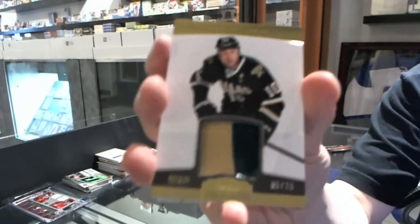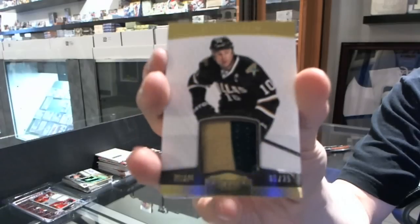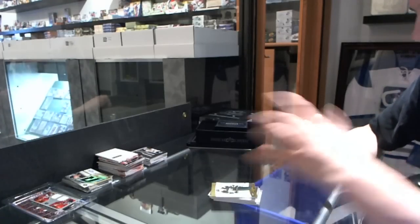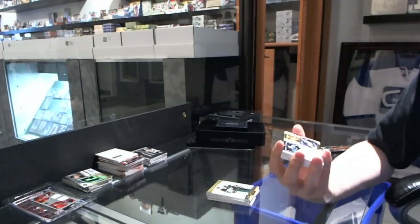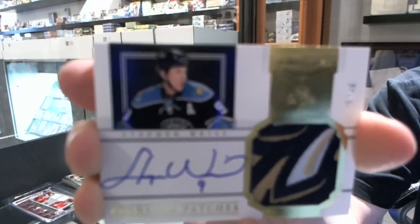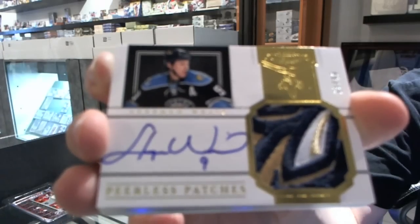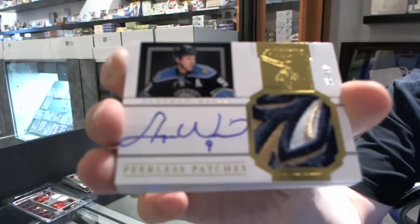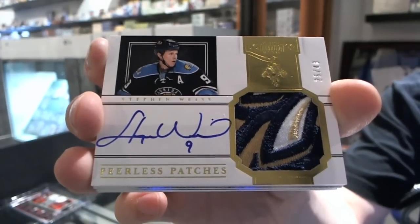Carl Klingberg. We've got a two-color jersey prime numbered to 25 for the Dallas Stars, Brenden Morrow. Brenden Morrow. Holy smokes. We've got a Peerless Patches autograph, number 25 of 40, for the Florida Panthers, Stephen Weiss. Stephen Weiss, numbered to 40 for the Panthers.